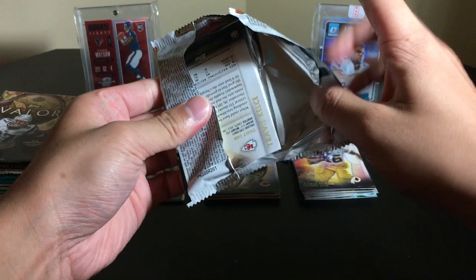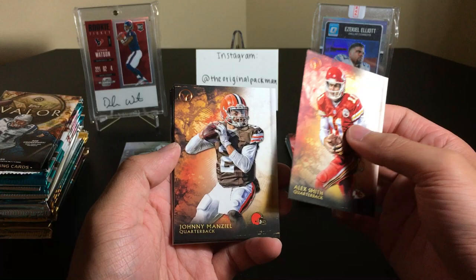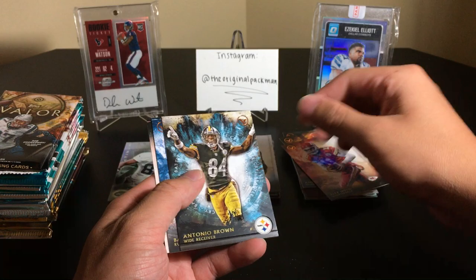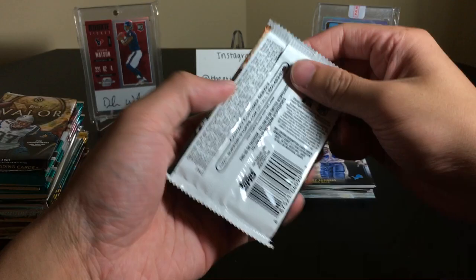I'm trying to go a little bit faster because I have so many packs. This will be a very long video if I go too slow. Johnny Manziel, this is 2015 Valor, so he's not a rookie, but he's not even in the league anymore. Tempting to come back, but I don't think any of us think he's going to make the league. He blew his shot, unfortunately. I was a fan, but what you going to do? Off-field is just as important as on-field, in my opinion.